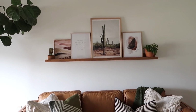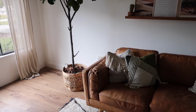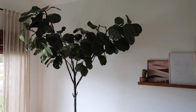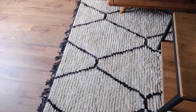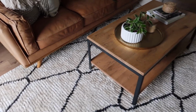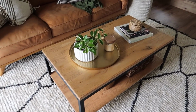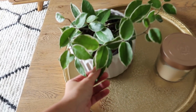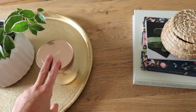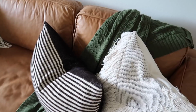And the art was all stuff that I had. And then the fiddle leaf fig tree is a faux one. I had gotten it at a Habitat for Humanity restore. And then the lovely rug. The coffee table is one that my uncle made. And the tray on top of it is Target. And then I've got this beautiful Hoya here and a candle, keeping it pretty simple. Got some books stacked here.